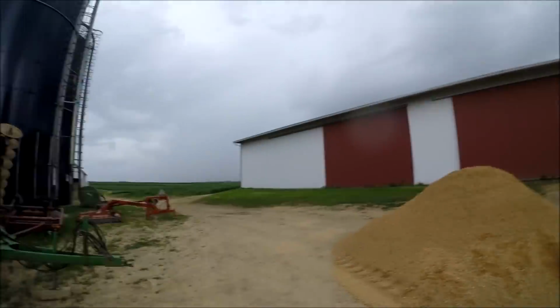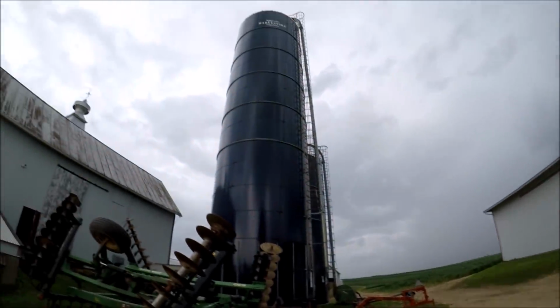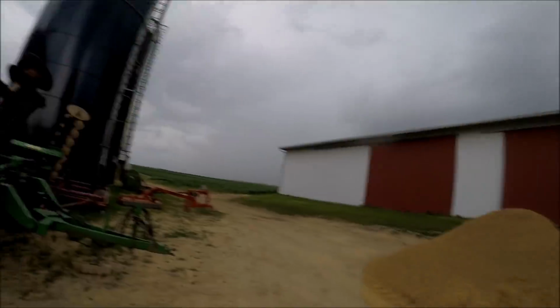You guys can probably hear the thunder coming right now, but it's been a long day. I'm hoping it's gonna break the heat spell. We're supposed to be getting back down to the 70s and the 60s. The downside to that is that we're gonna be working in mud here, so honestly I'd rather have the rain and help the crops out and make sure the crops aren't stressing too much.